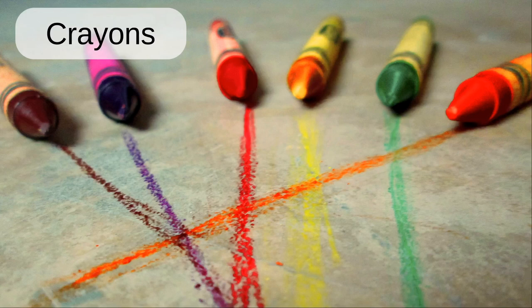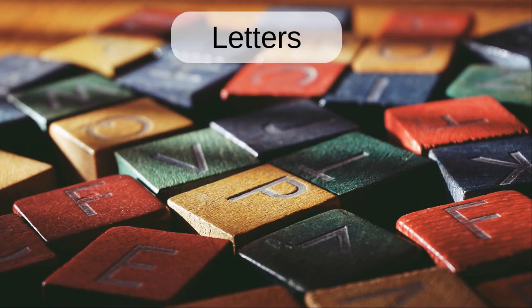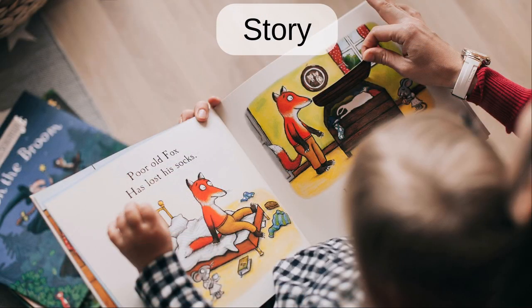Young learners' activities might include drawing with crayons, using pencils and pens to colour in sections of a page. They also learn numbers and letters. They might also have a story read to them.